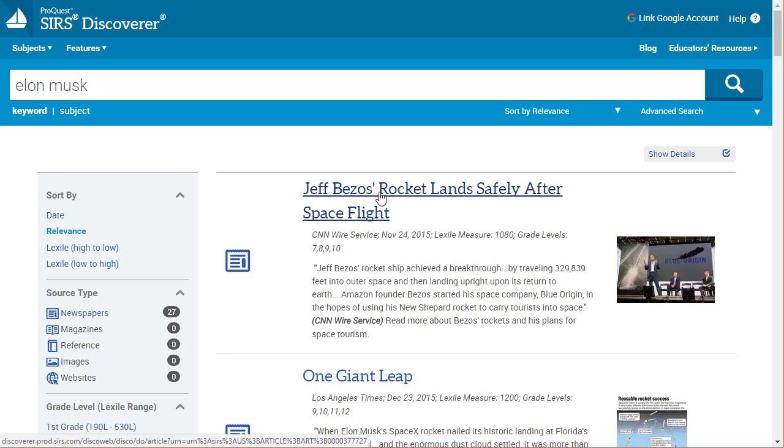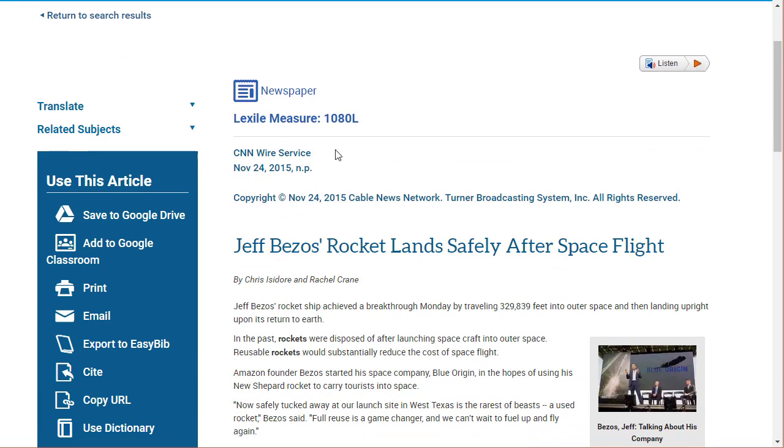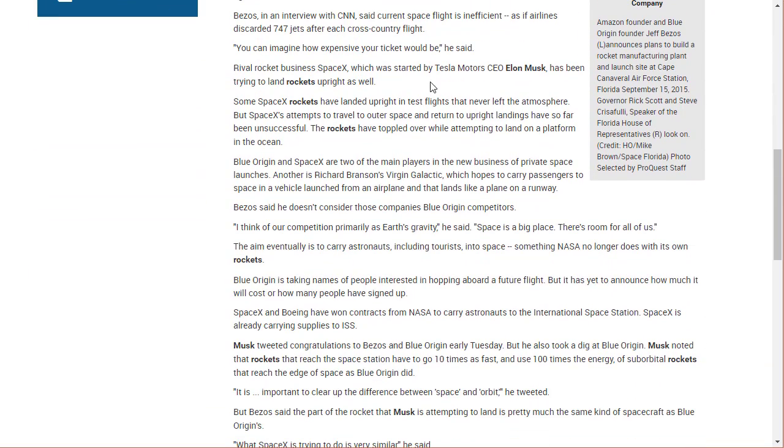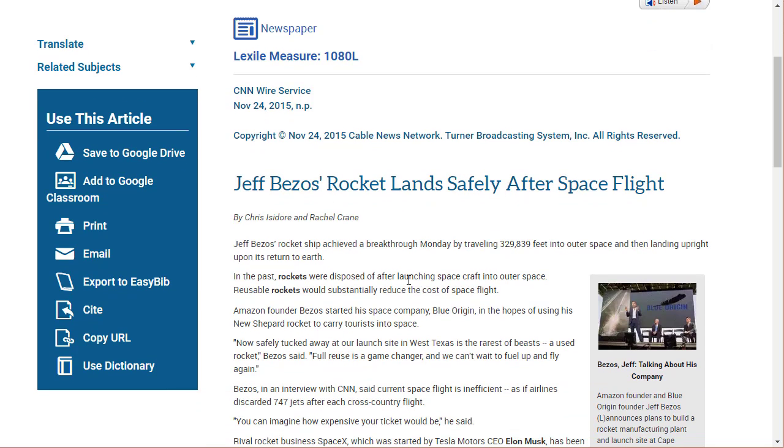If I do go into one of these results, I'm going to see that it's telling me where this is from, what kind of Lexile it is, and then it gives me some specifics about where and when. And I can read the actual article right here, gives me the full breakdown, and it includes my search terms bolded, which is kind of nice, a quick way to identify where my search terms are. In addition to providing the article itself, we've got this left pane over here that gives me different ways I can use the article. And one of the cool things is, if I've got a Google account, I can actually save the article to Google Drive, or I can add it to a Google Classroom. So as a teacher or as a student, I can actually import stuff for my class to check out and make comments on.